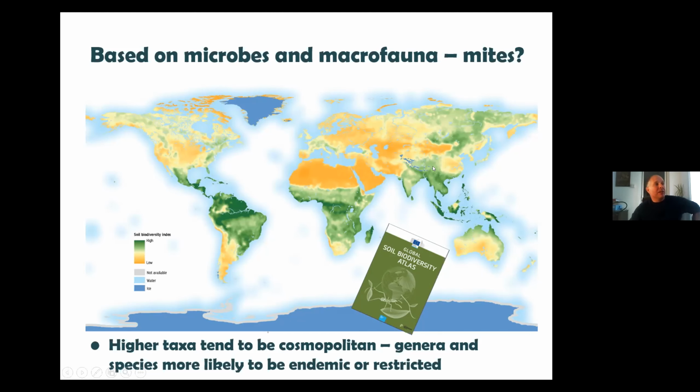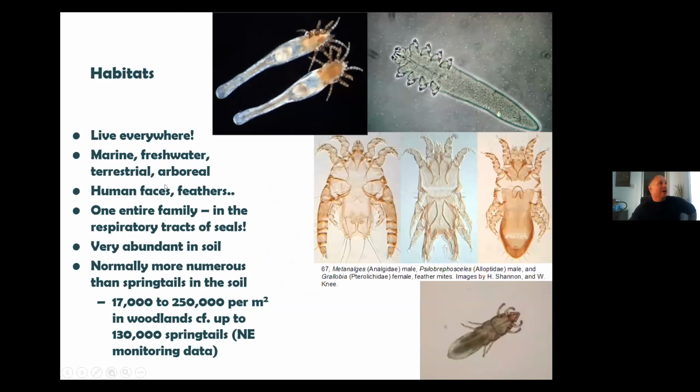In terms of where mites live, they pretty much live everywhere. As I've said, there are marine mites, but we've also seen freshwater mites. There are terrestrial mites. There are mites that live up trees. There are mites that live on human faces and in birds' feathers. The top right picture there is Demodex folliculorum, which is the human face mite. And the middle pictures there are a selection of feather mites that are found on and in bird feathers. There's even an entire family, the Halorachnidae, which is the top left picture there, that lives entirely in the respiratory tracts of pinnipeds, of seals, which is pretty interesting.